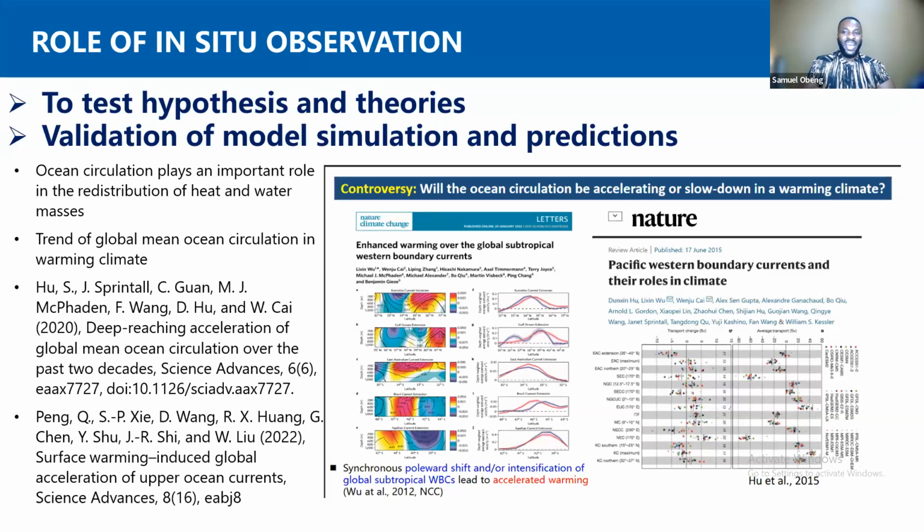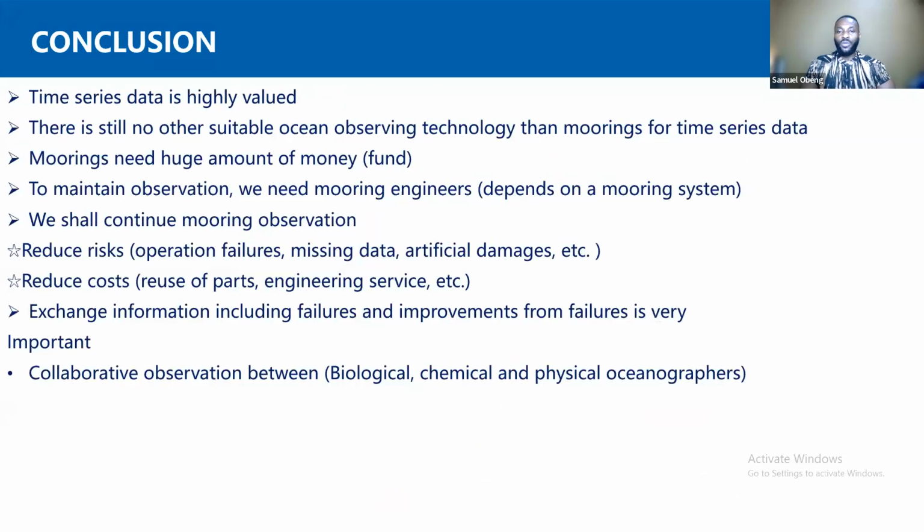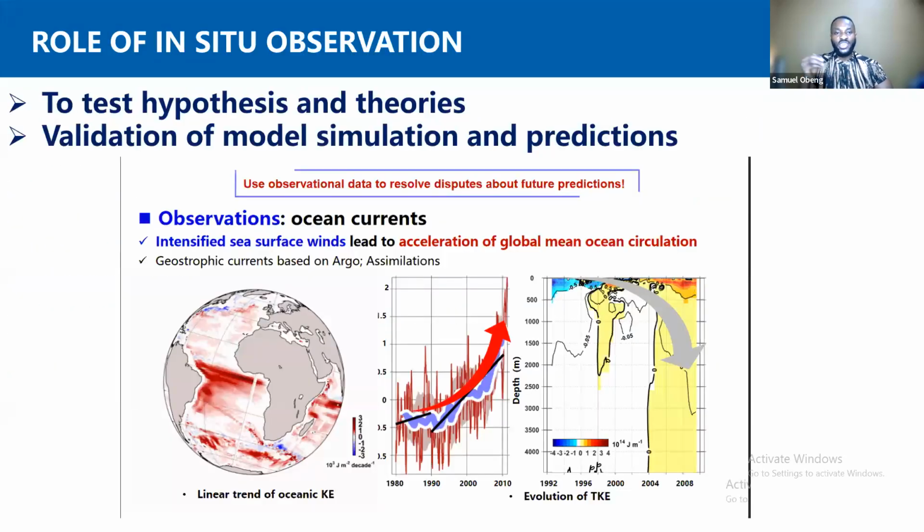Would the ocean circulation be accelerating or slowing down warming climate? So that was a paper by Dewen Hu. From observations of ocean currents, they noticed that intensified sea surface winds lead to acceleration of global mean ocean circulation. So this was some of their observations, that as sea surface winds are increasing, global mean ocean circulation is also accelerating. And it also means that global warming is also increasing.